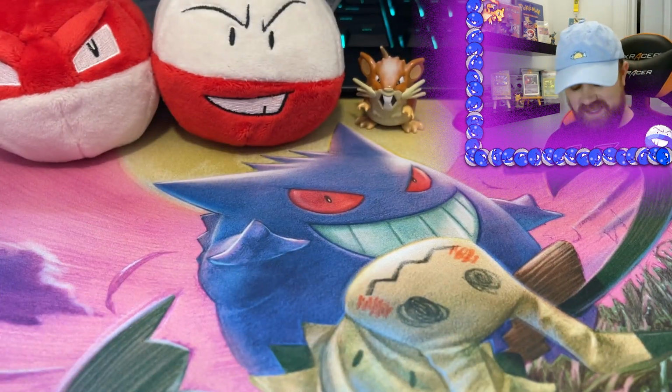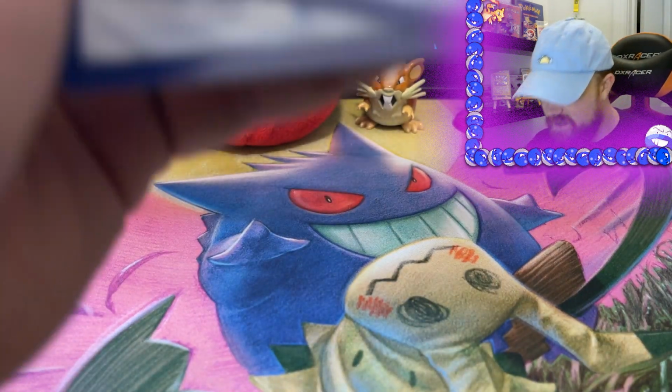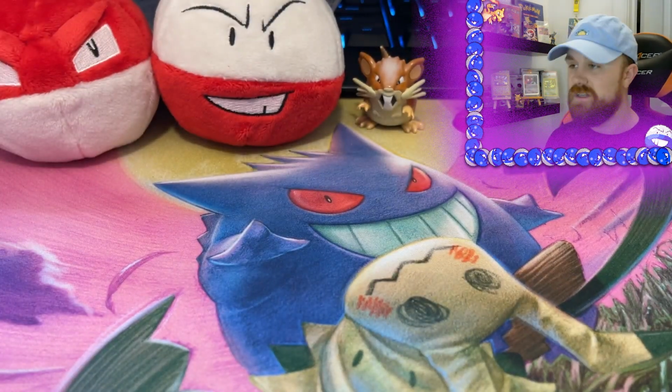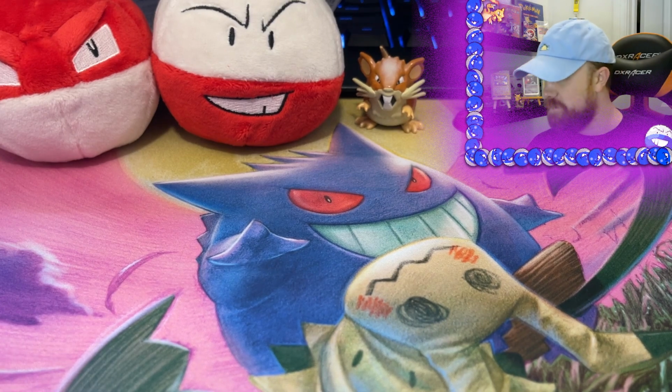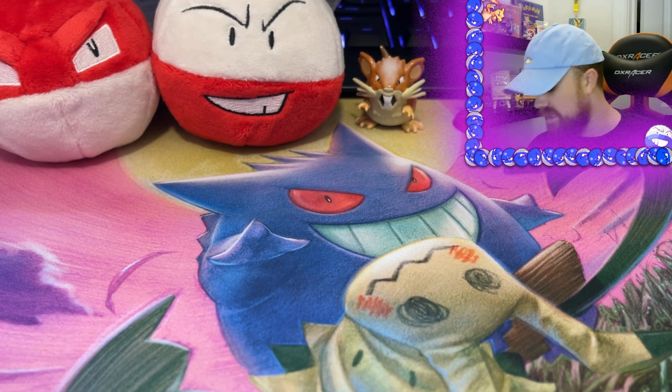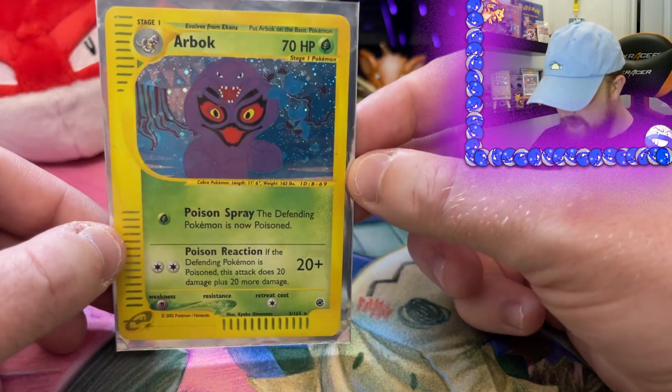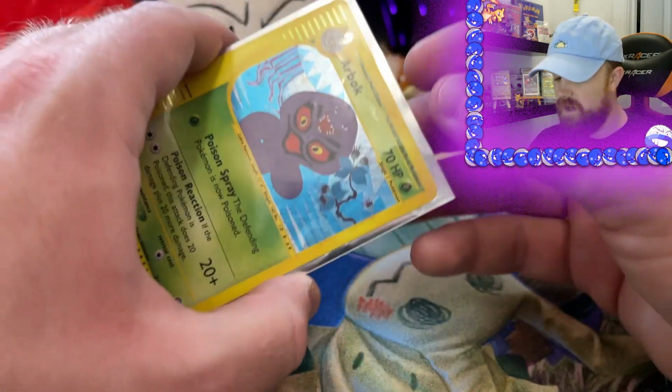And then these, I guess I grabbed them out of my car by accident. These are just cards from my car. I was like, I don't remember buying those, but here it is. From this, the piece de resistance out of these cards that I found at this yard sale is an Expedition Holo Arbok. And we're going to take it out.